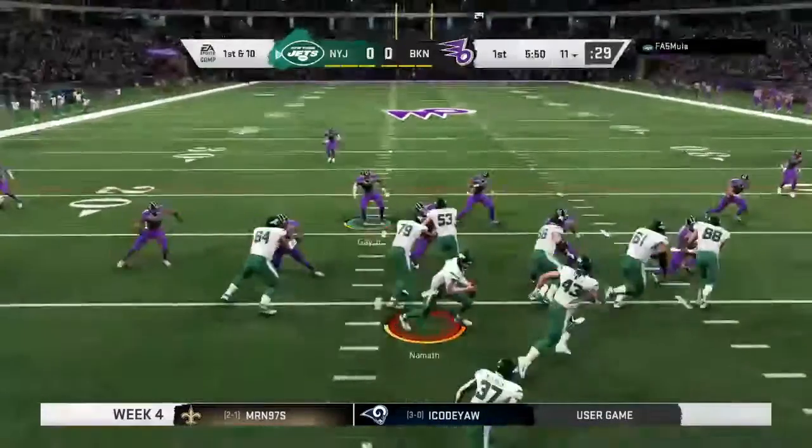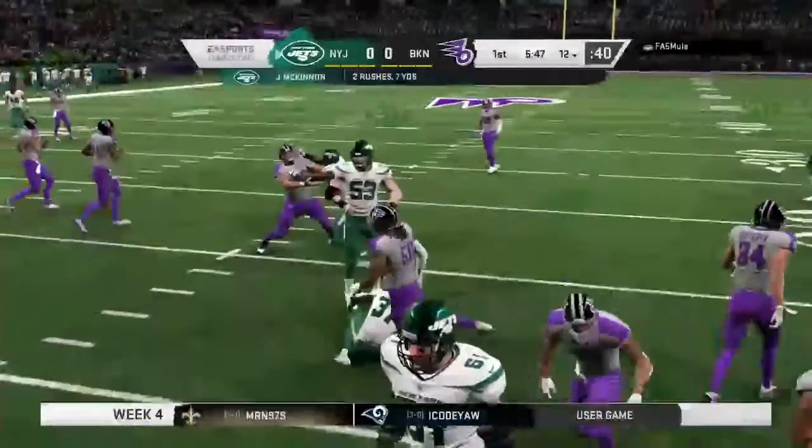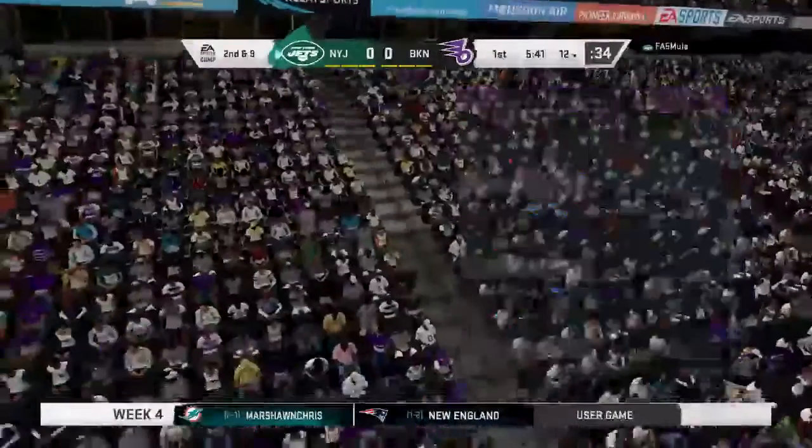Do you think on both sidelines they're sitting them down and saying, okay, remember, this is the color jersey we're wearing. They're wearing the other color. Let's make sure we get it to our guys, please.